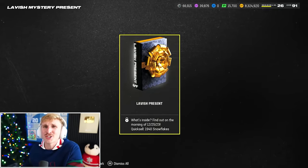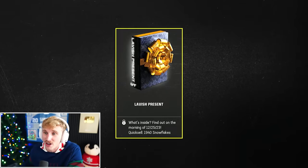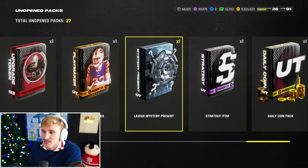Ooh, first time we saw this one. To me, this is obviously just a high legend player. It's got the legends colors, blue and yellow. Quick sells for 1940. It's lavish. Probably an 88, 89, or 90 plus legends player. That's my guess there.